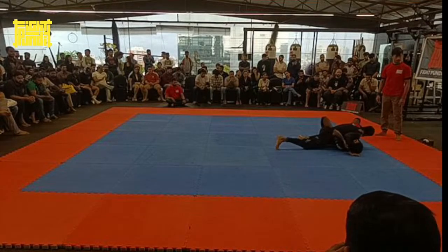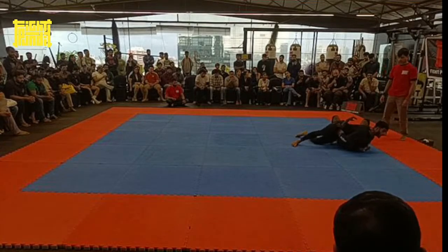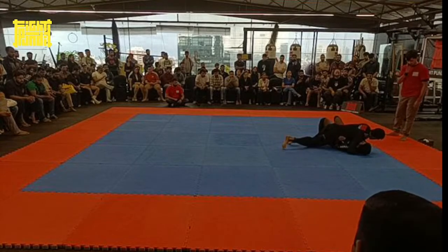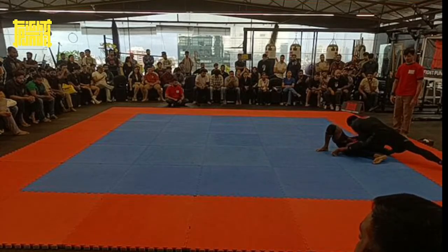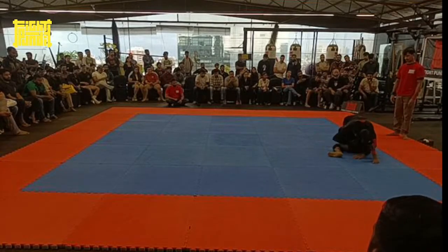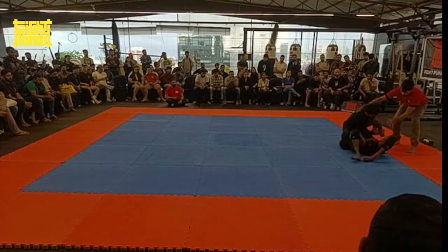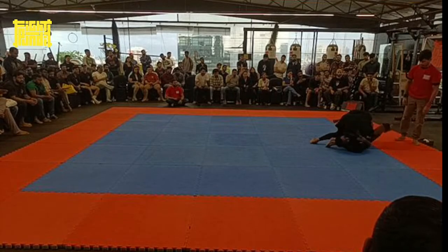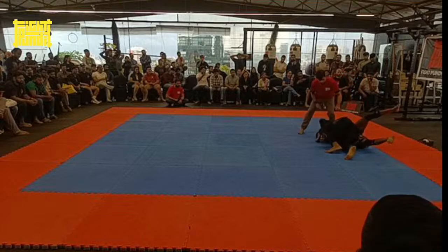Side control itself has no points, so Tushar gets points for the pass and goes up 2-0 again. 3.5 minutes roughly left on the clock. Goes into north-south, that's a Kimura trap. This could be a finish here any time. Belbin trying his best to survive here, but this is not going to be easy. There's a tap, there's a tap.